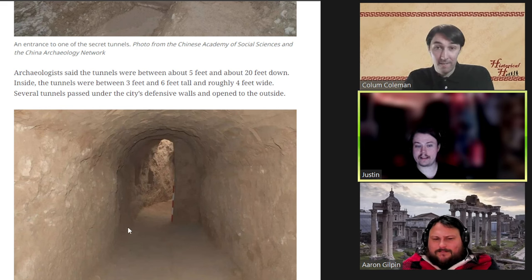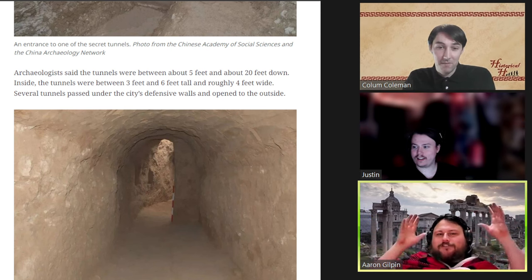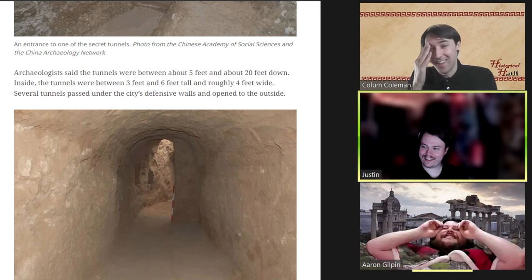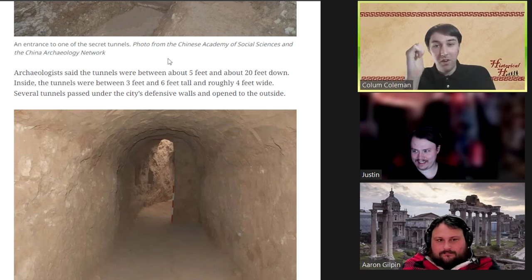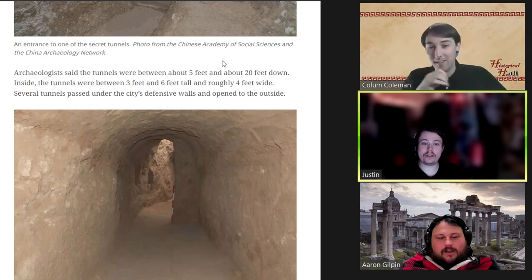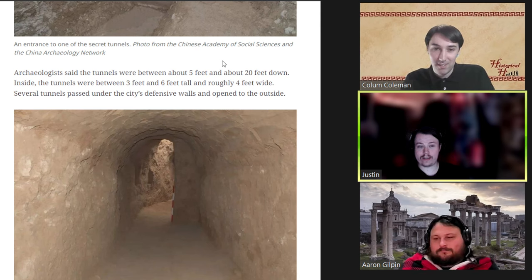I could not imagine being the archaeologist exploring these tunnels. I think I'd be shitting myself the whole time. I'd be like, I'm terrified of what's around the corner, what traps may lie dormant. Are you kidding me? Your reaction should be secret tunnel. Secret tunnel. These secret tunnels. I'm just going through all the horror stories of these spelunking trips gone wrong. Of like, okay, I'm just going to squeeze into the 3 foot tall hole now. Bye, everybody.